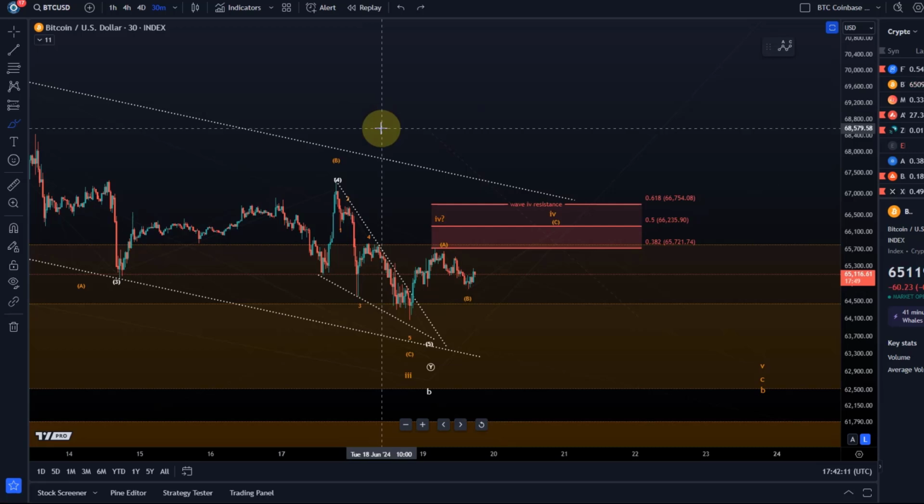Should we get more evidence for that, then we can talk about it in some future videos. Just be aware that sideways action is always possible, especially in a fourth wave. But then we would need to see lower highs and higher lows. It can happen, but those triangles have become quite rare.